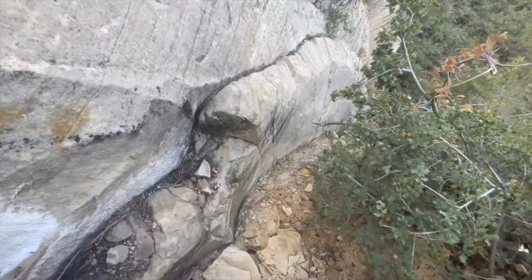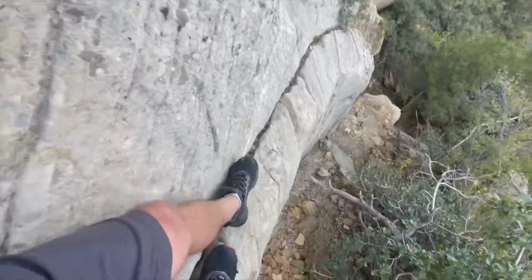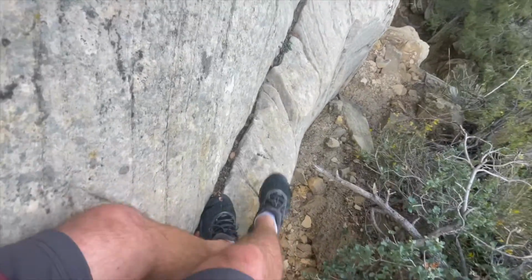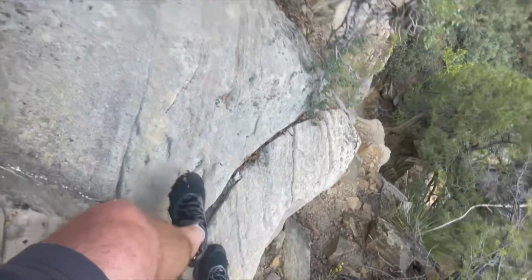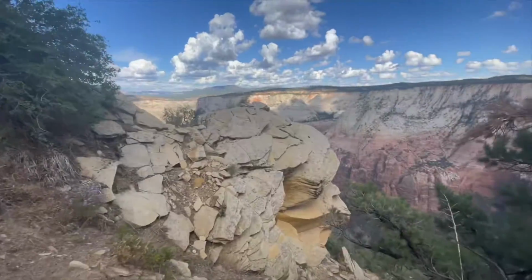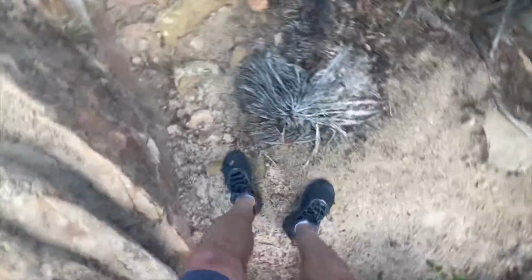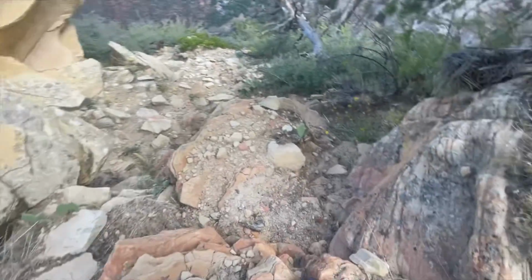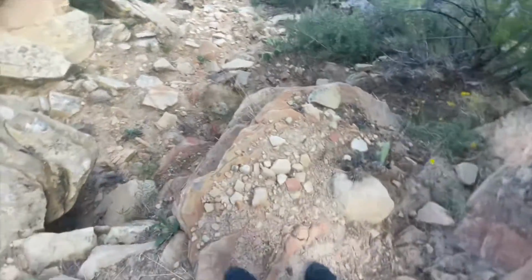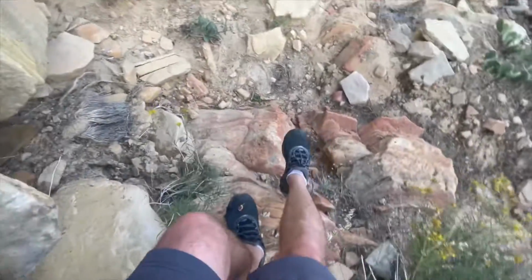It does get a little sketchy here, but I prefer to just make a move like this. There's a little bush here. Don't really count on these bushes. You don't want to hang on to them because bushes have a right to live as well. But you can see right there, your footing is not bad. Yeah, this is how it is the whole way, pretty much. Just step, step. It's a real Stairmaster.